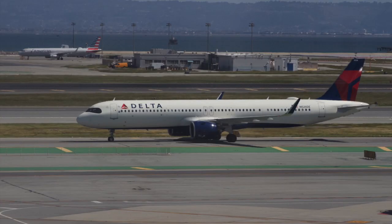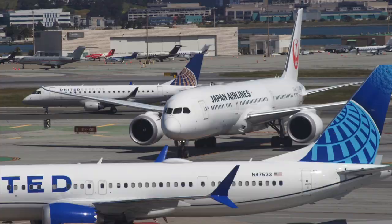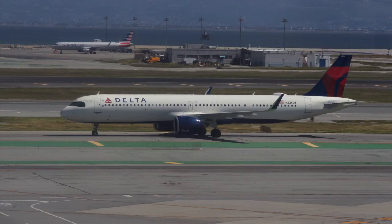And how about this? We have a Delta Airlines Airbus A321neo that just arrived from Boston Logan International Airport as Delta Flight 341. And this aircraft is registered, as you can see, N526DE. So really nice to see another Delta A321, and I think this is my first time seeing one in SFO, because I saw a couple of them in Seattle-Tacoma back in 2022. Oh, I want to get to that picture. Before I get into that picture, I still want to talk about the Delta A321neo.